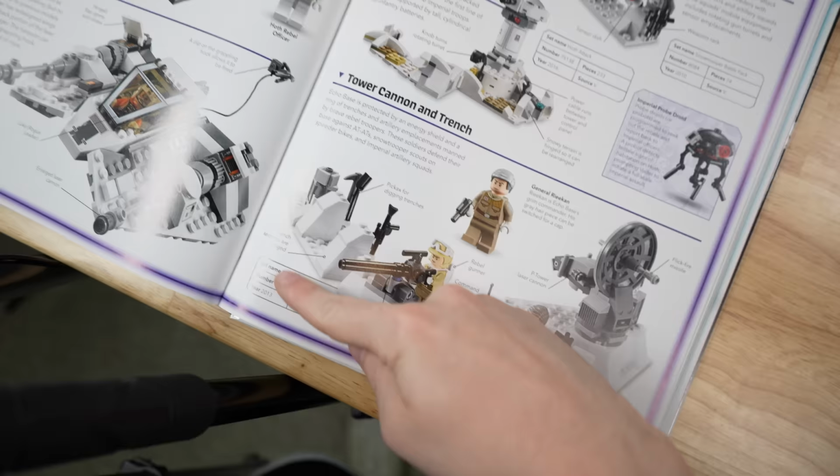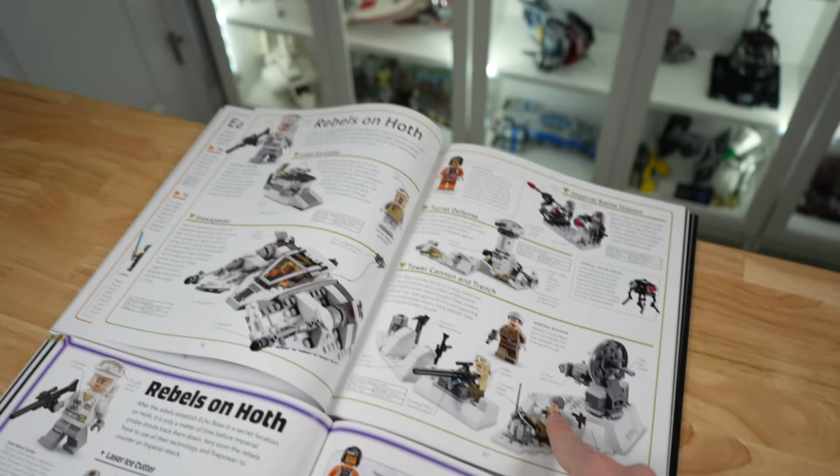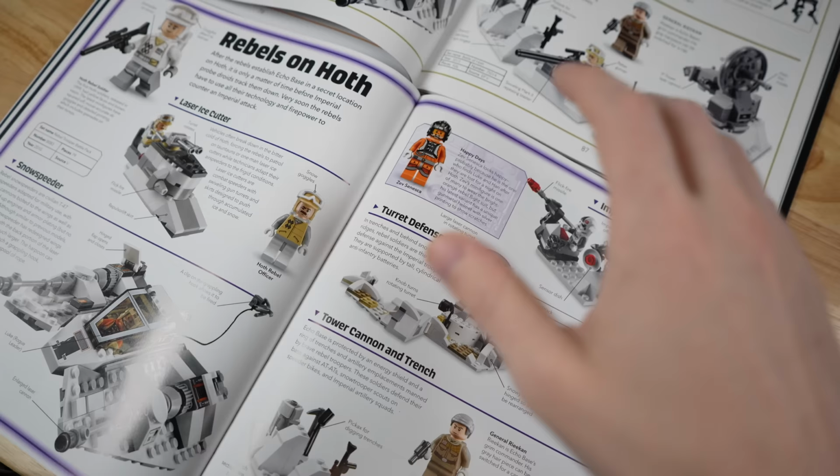I think the bottom book is the new book, and that is the old book from 2019. And in 2019, a new Snowspeeder came out. So you'd think they'd put the new Snowspeeder in the new book, and they didn't. I'm not going to spend all the time to figure out which pages are exactly the same, but I mean, this is the same page.